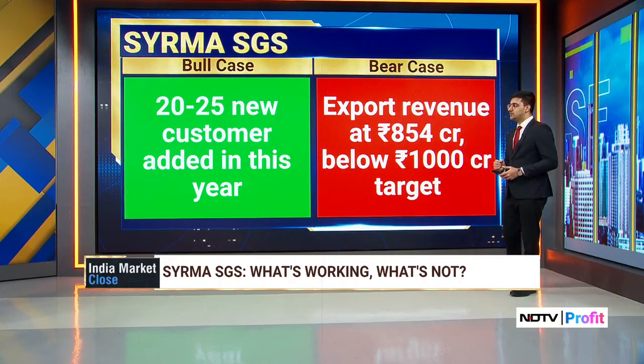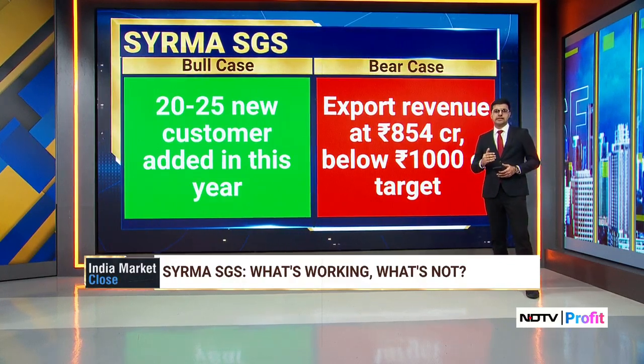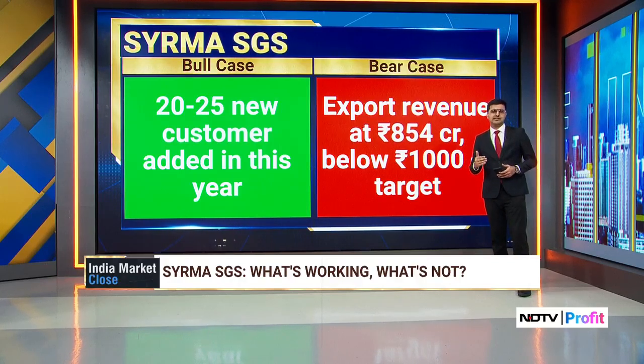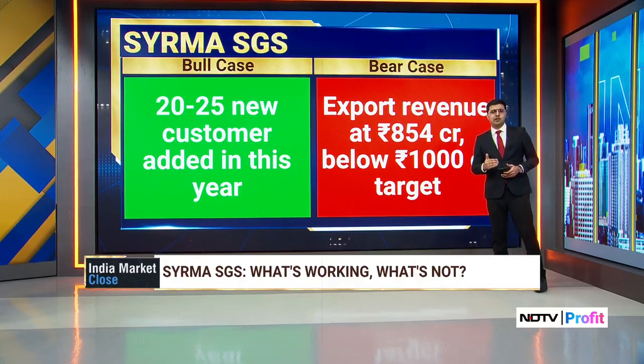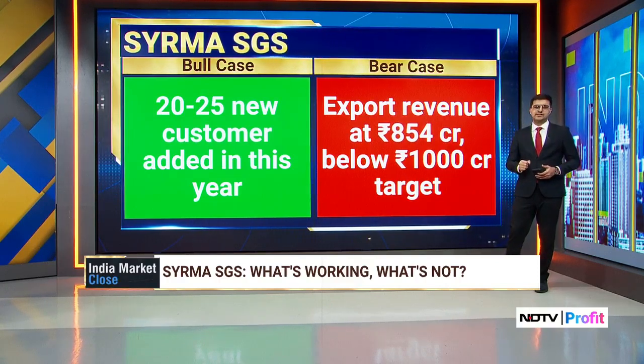In terms of bull case, we've seen a few good customer additions in this particular quarter, and that's also happened largely in the domestic business as well. So it's competing well with its peers like Kaynes Tech in the auto segment. That's a positive. That's the second bull and bear case.